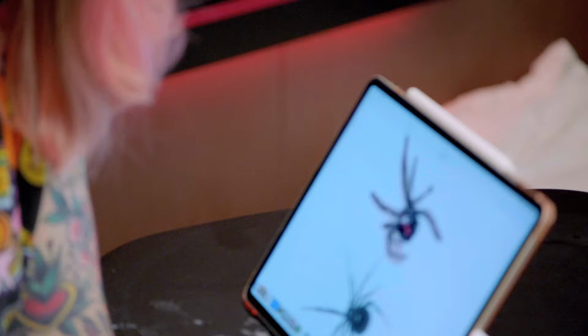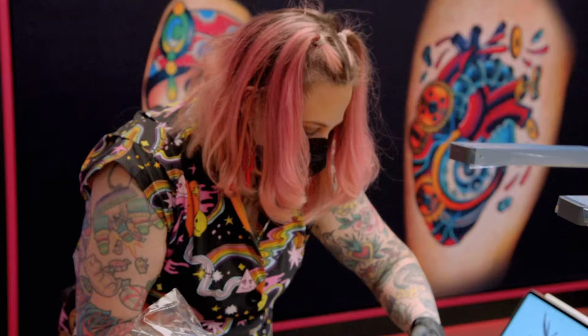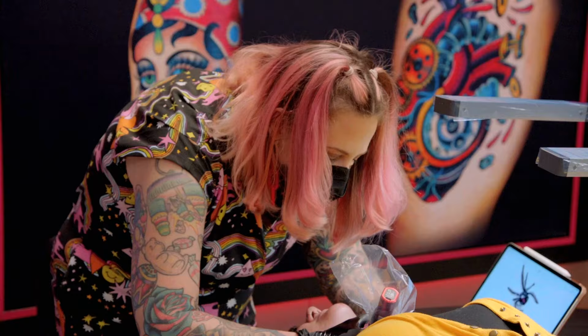This subject matter is something that I love to tattoo. A black widow spider with a heart spider web and cute flowers on either side to frame it. Are you stipple shading the whole thing? I am. Yeah, that looks great. How's the scorpion? Big tough guy. Isn't as tough as he thought he was gonna be. Oh no, that's usually the case though, unfortunately.